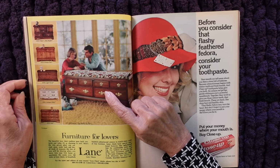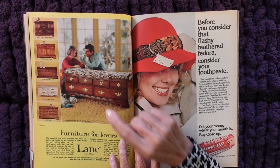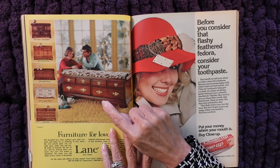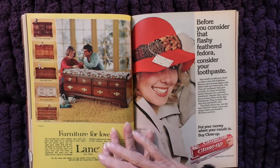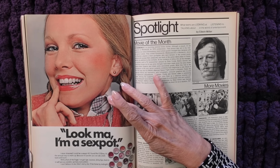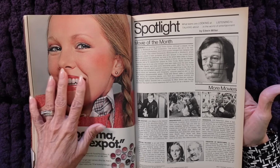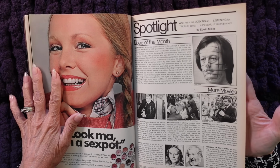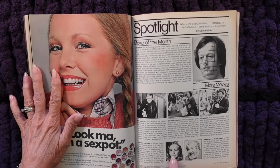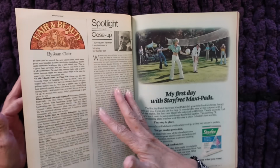Furniture, the hope chests. I never had one. I know girls who did, friends who did have them, and they would start filling them with china and heirloom things and whatnot. Look, Ma, I'm a sex pot. Lip gloss. Movies of the month. Sybil Shepherd was kind of a cool gal in the 70s that we all kind of looked up to as well.